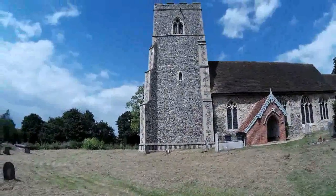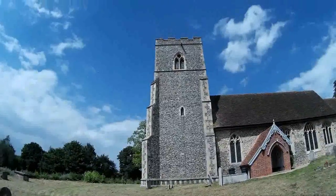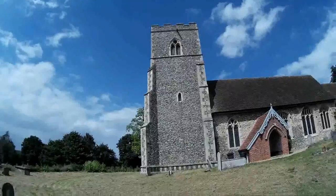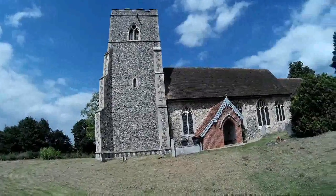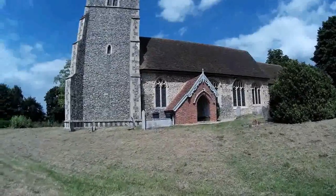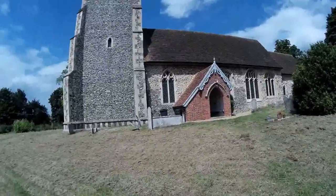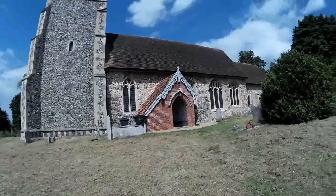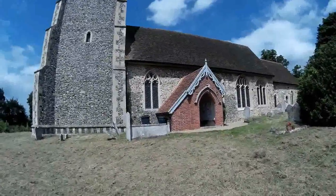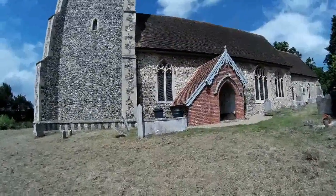The sun's coming out now. Oh look, just as I'm looking at this church again, the sun's coming out full brightness and lighting this church up. And that porch is glorious. It's just absolutely glorious. It's so unusual being brick against all that flint, though the flint has all been repaired or renewed at some point, but the design and work on that arch is fabulous. I really love that.